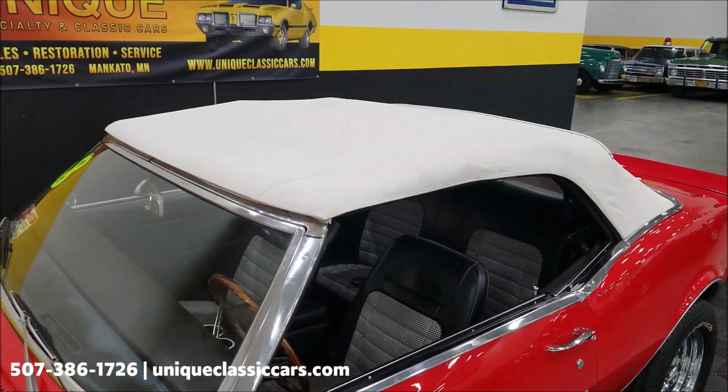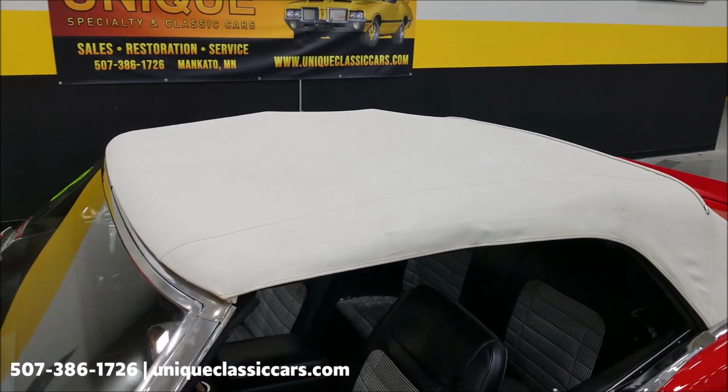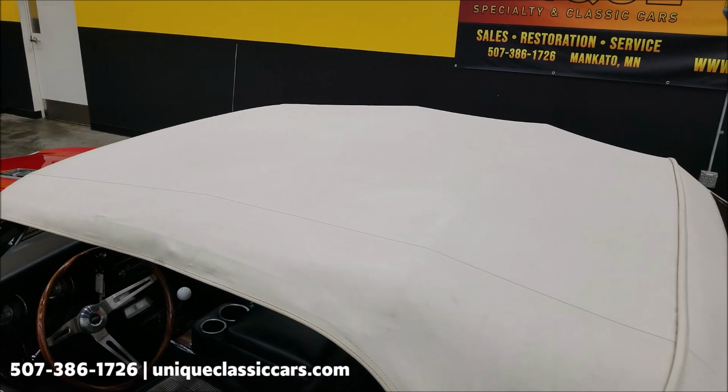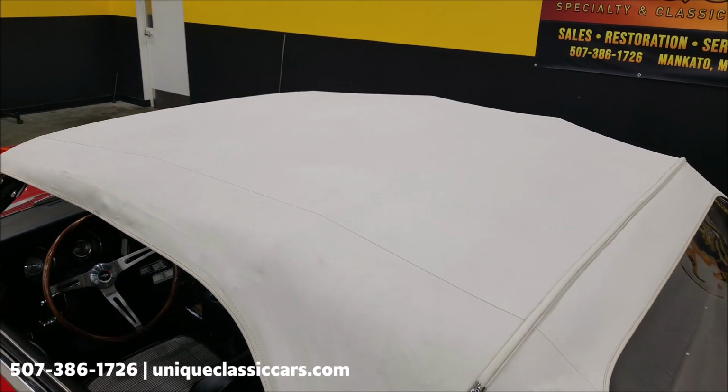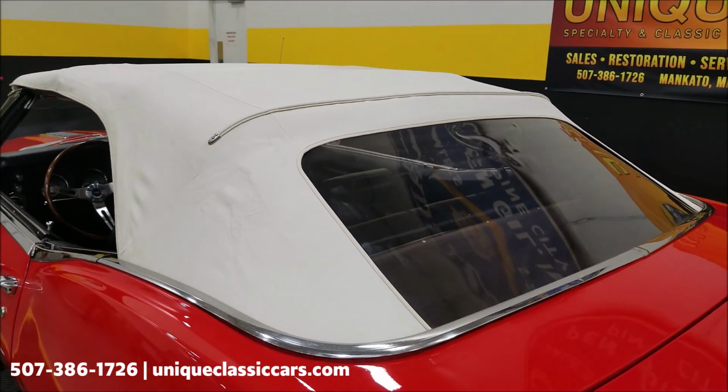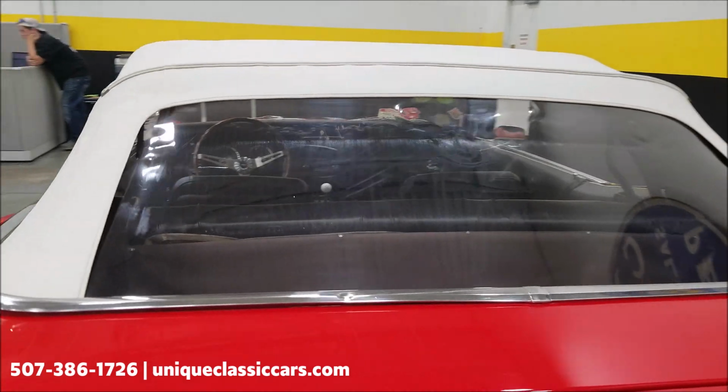Take a look at the top here. White vinyl, like I said, nice shape. Don't see anything really out of the ordinary on this. Looks like a newer top also. Didn't see any rips, tears, holes. Rear window is clear. Not going to be a problem seeing out of it at all.